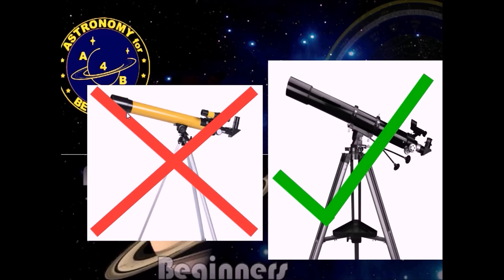If you look on the right, you see a good, sturdy aluminium body. Thick design, sturdy. It's got an accessory tray to help stabilize the legs. The mount is decent. It's made of metal construction. It's even got slow motion controls. If you look at the focuser on the tube itself, it's a good metal focuser. The eyepieces and accessories are 1.25-inch format, good quality eyepieces. And the aiming device itself is a good red dot finder, which is better than a cheap finder scope.